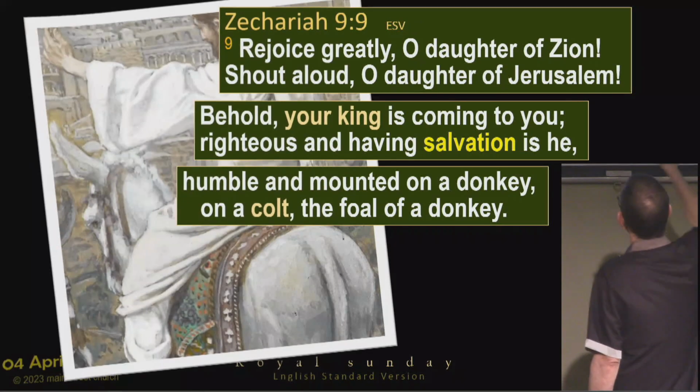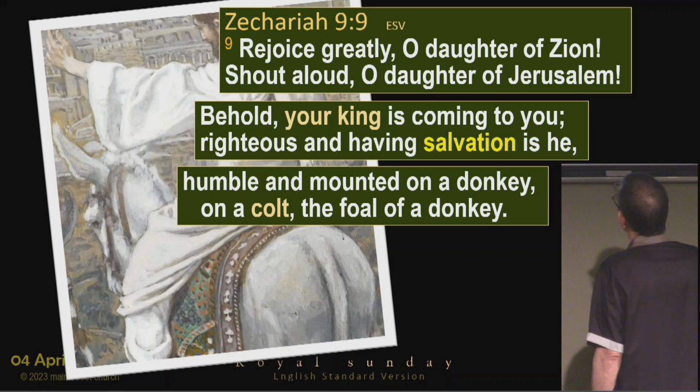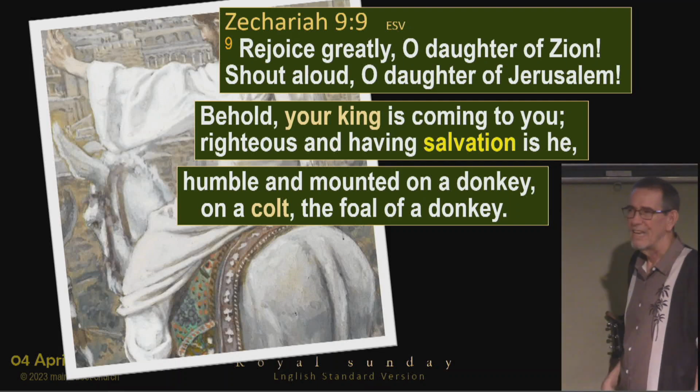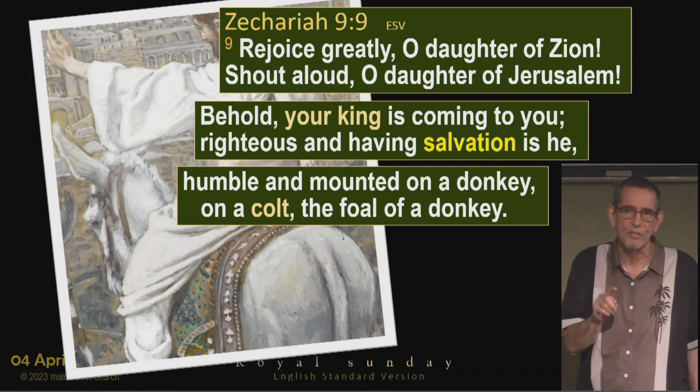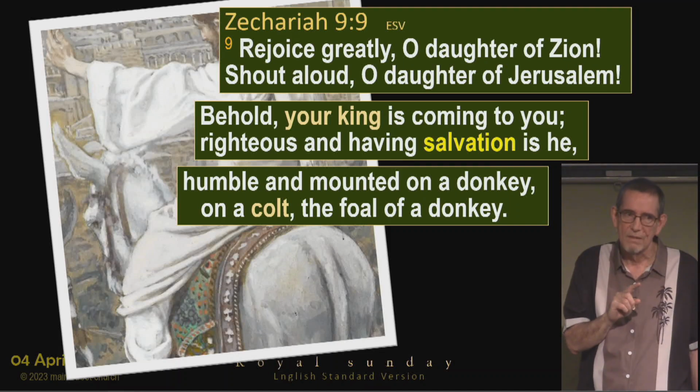Well, I told you we'd come back to this. Zechariah 9:9. Rejoice greatly, O daughter of Zion. Shout aloud, O daughter of Jerusalem. Behold, your king is coming to you. Righteous, having salvation is he. Humble, mounted on a donkey, on a colt, the foal of a donkey. Again, there's some tension in that, because salvation shouldn't come from a humble person on a donkey.